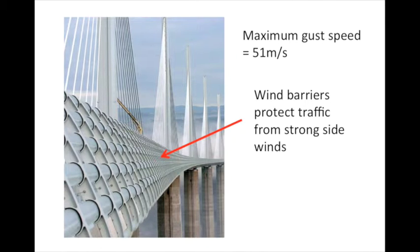Due to the wind effects, a system of rigid piers and pylons with a thinner deck was adopted as opposed to flexible piers and pylons with a thicker deck. The piers are also pre-stressed to prevent transverse wind loading from generating tension in the piers, which would cause cracking.